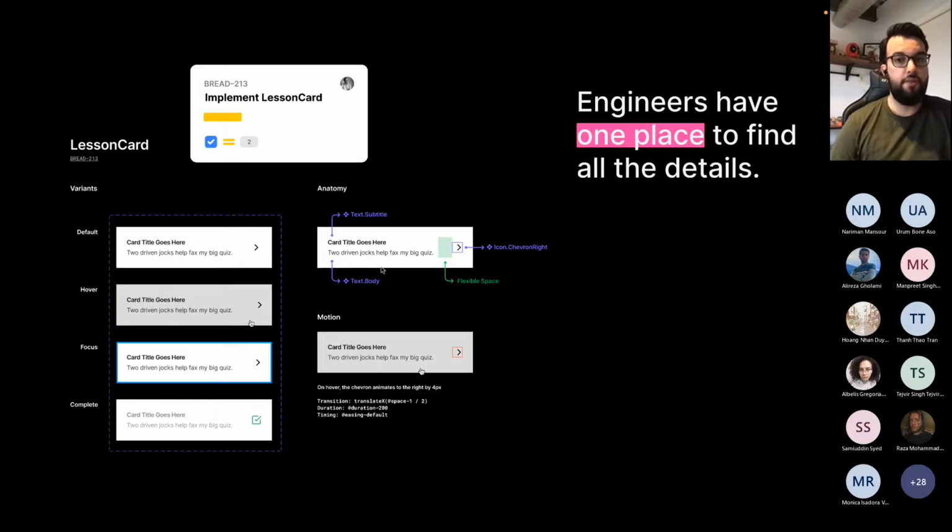And then over here, it's even more information for a developer to work with. A developer would probably want to know what type of font to use, which are part of the design system. So everything that you see in purple is a component. So this icon is a component. This text is a component. This other text, the subtitle, is a component. And the developers already know that these are components in their library, and it's easier for them to create this new component, which is called a lesson card, by using other things that already exist.